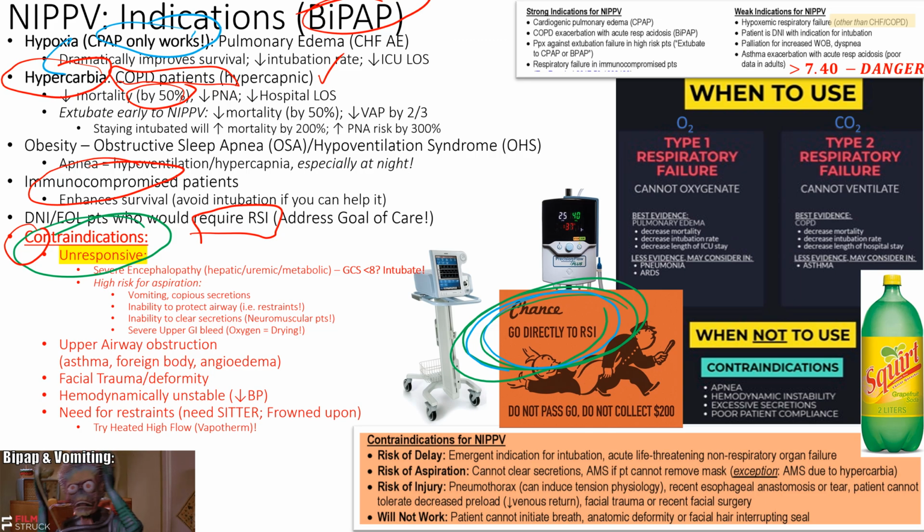Okay, so contraindications of BiPAP. So when can you say that we can't do BiPAP, we have to do something else, right? When is it time to not get the BiPAP machine out, but go straight to intubation, right? So that's someone that's unresponsive, right? Unresponsive on BiPAP. If you've seen a BiPAP mask, it's blowing air into the face.